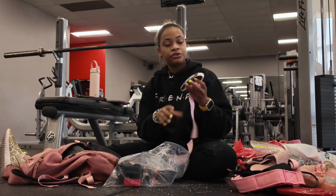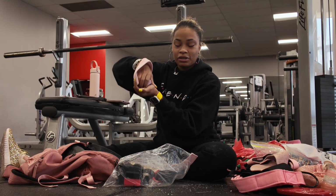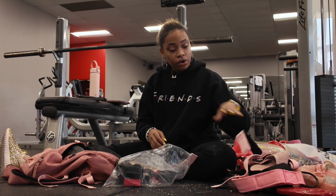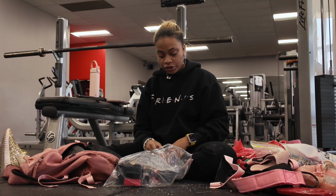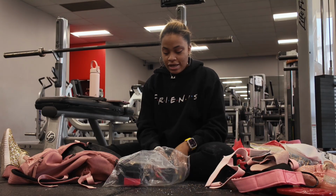Then I also have straps. Y'all know what straps are. You put them on, grab the bar, and it helps you get the bar up. Again, these are all last resorts. I try to go raw as much as I can. There is chalk all over this.